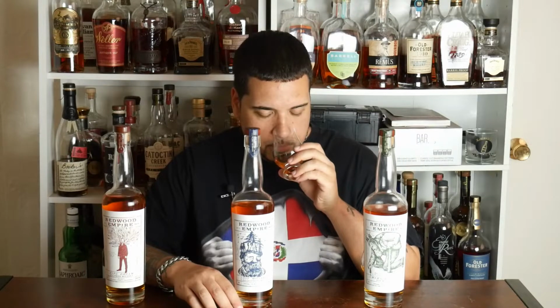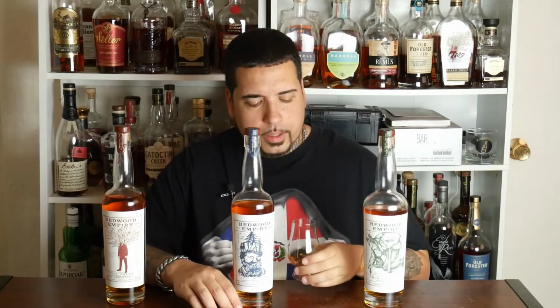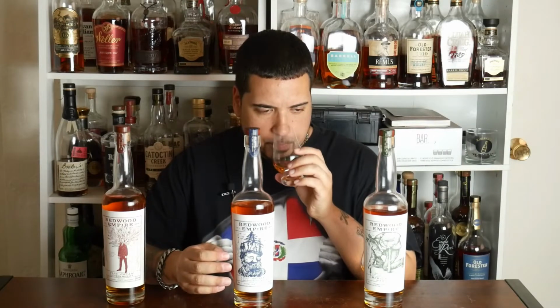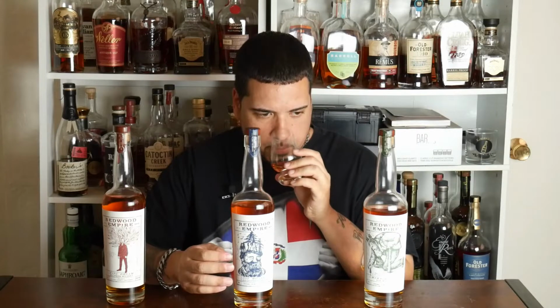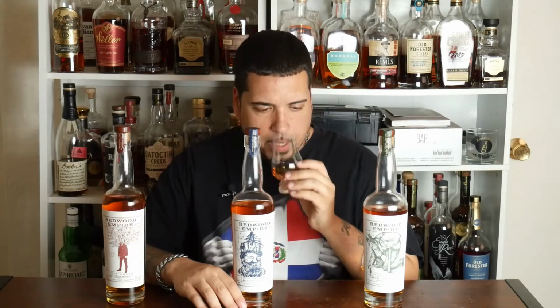so on the nose, this one smells nice. It smells really sweet, sugary. I'm getting a lot of fruit coming out of this. I can't quite pinpoint what kind of fruit, but it's very fruit forward on the nose. I'm also getting a lot of cinnamon coming through. And even the bourbon is a high rye mash bill, so maybe that's where I'm getting the cinnamon from.